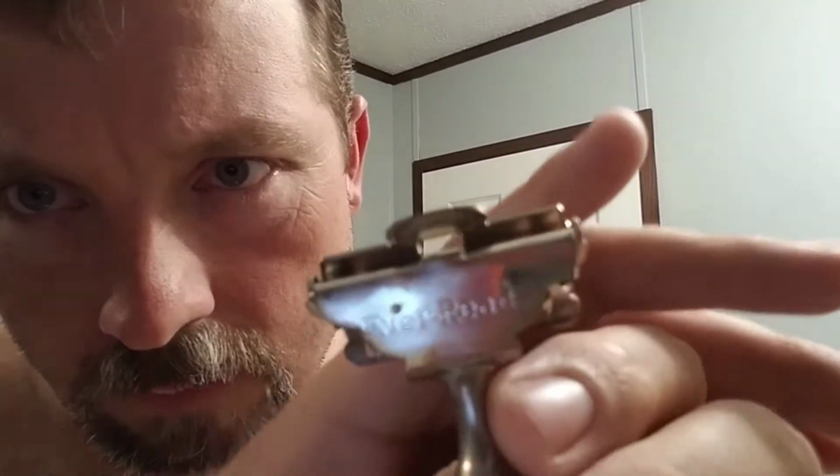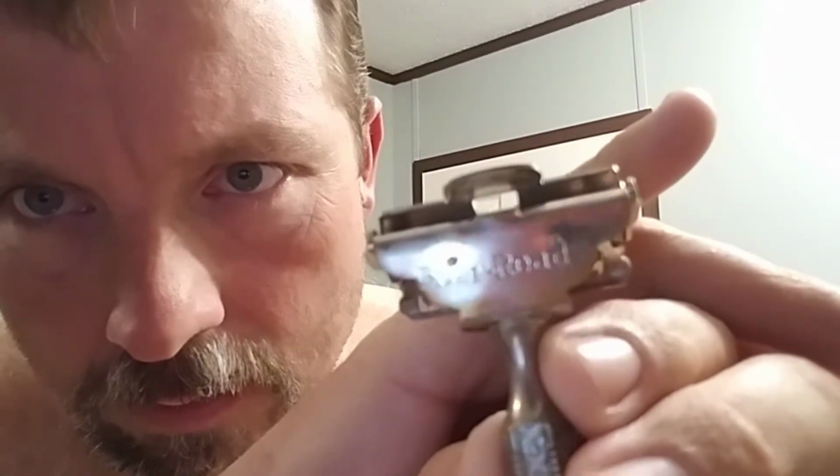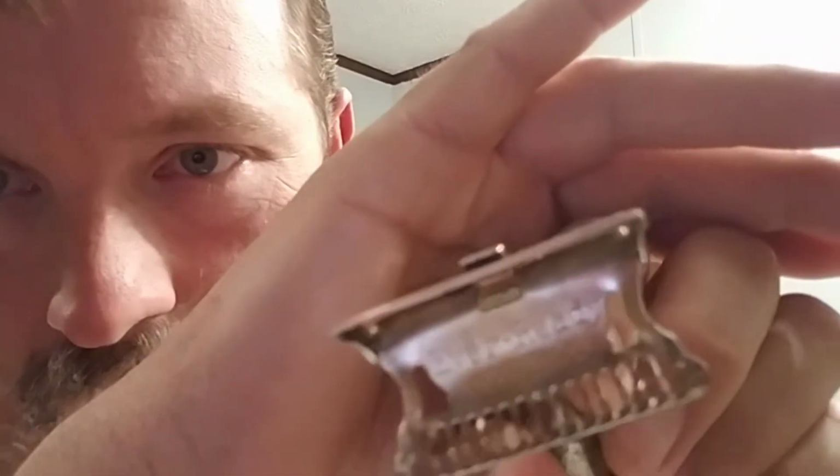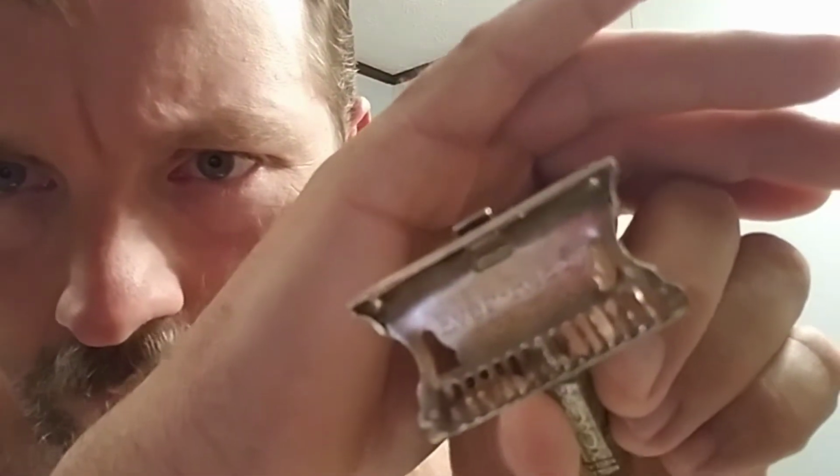Now, it's going to be confusing, the name, because I had to do a ton of research on this. Because I thought it was a shovel head. It's not a shovel head. It is a new and improved 1912. That's the name. From 1924, and it's an Ever Ready. You can see that right there, Ever Ready. It says made in the USA.